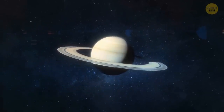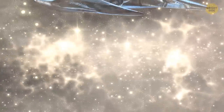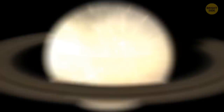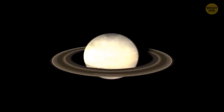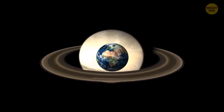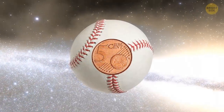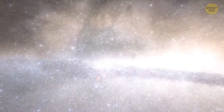Life on the planet itself is impossible because it has no solid ground. The ship won't be able to land there. This is a giant gas ball that is 9 times wider than Earth. To compare their sizes, look at a 5-cent coin and a baseball. And the planet's atmosphere consists mainly of hydrogen and helium.